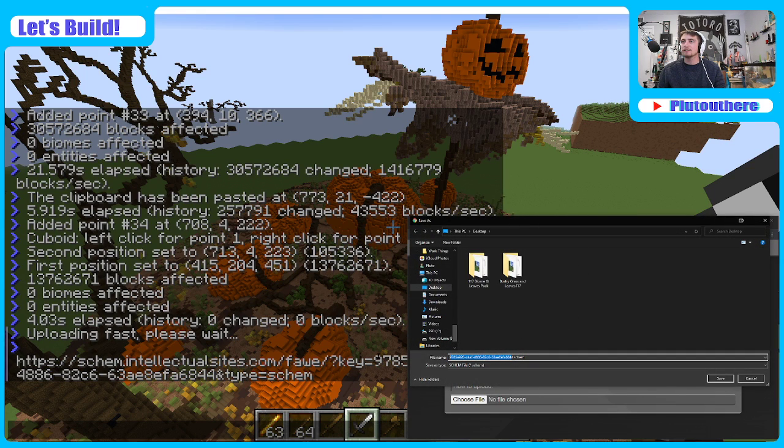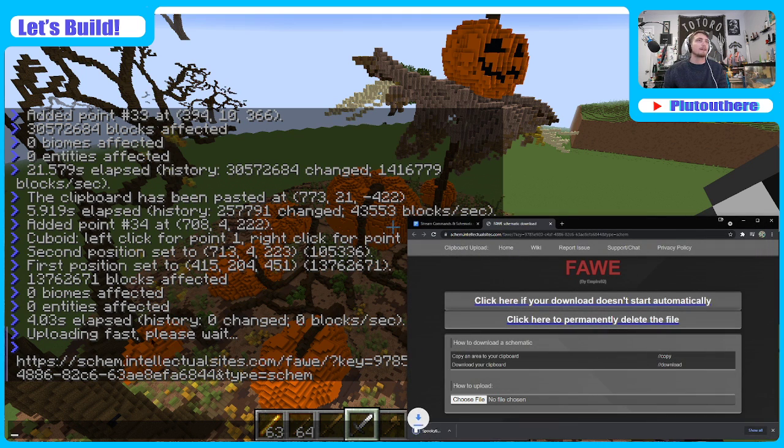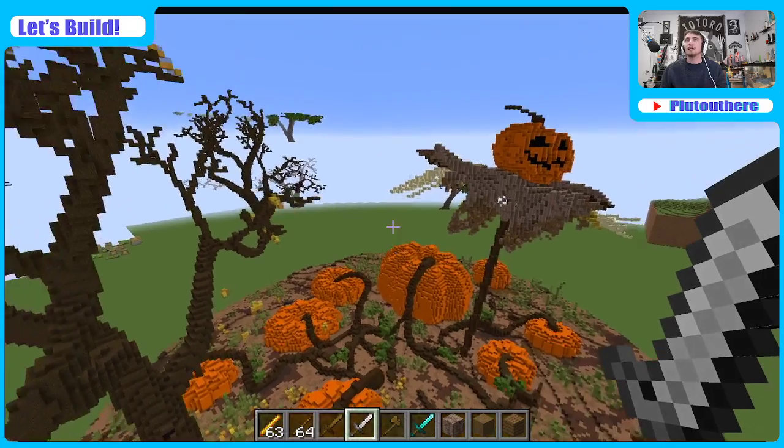Let's call it... what is a spooky build? Let's say, at least the date too there, just so I have that. Okay. Spooky build done.